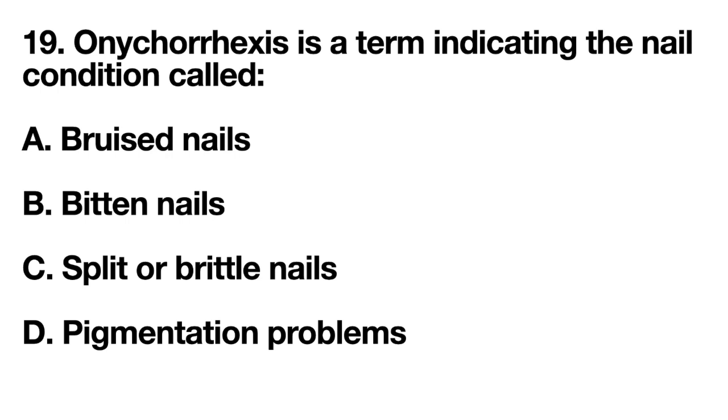Number 19. Onychorhexis is a term indicating the nail condition called A, bruised nails, B, bitten nails, C, split or brittle nails, D, pigmentation problems. The answer is C, split or brittle nails.